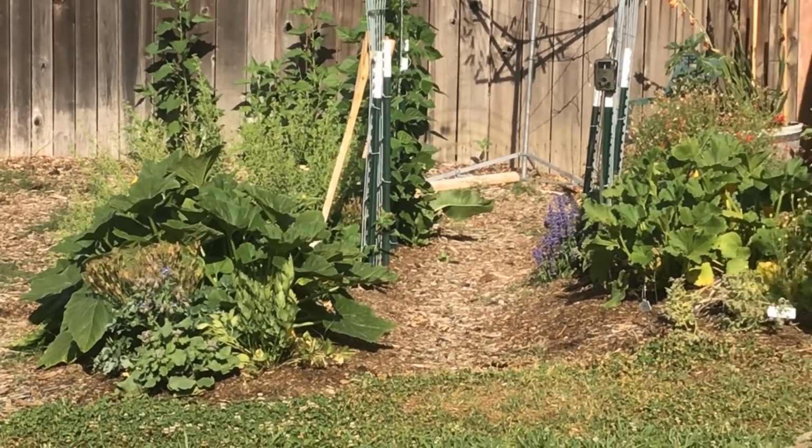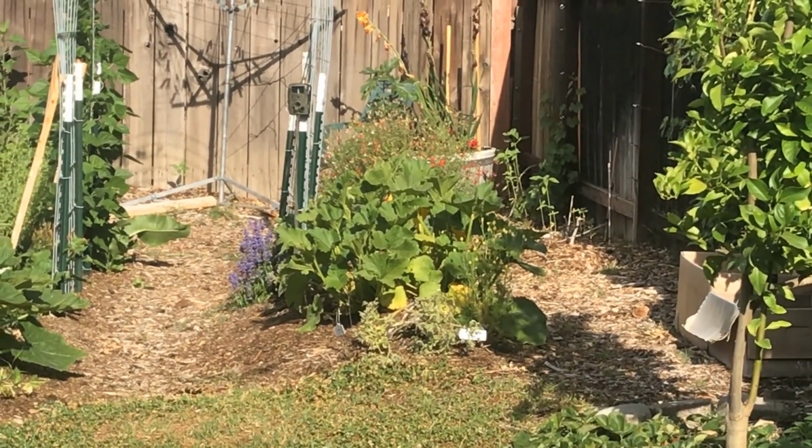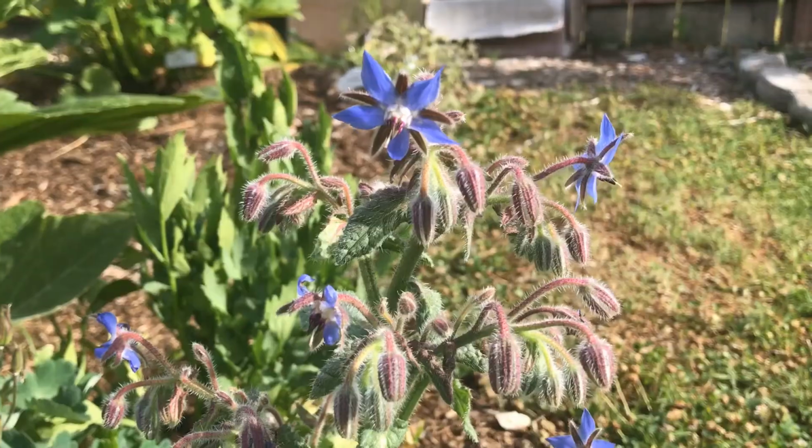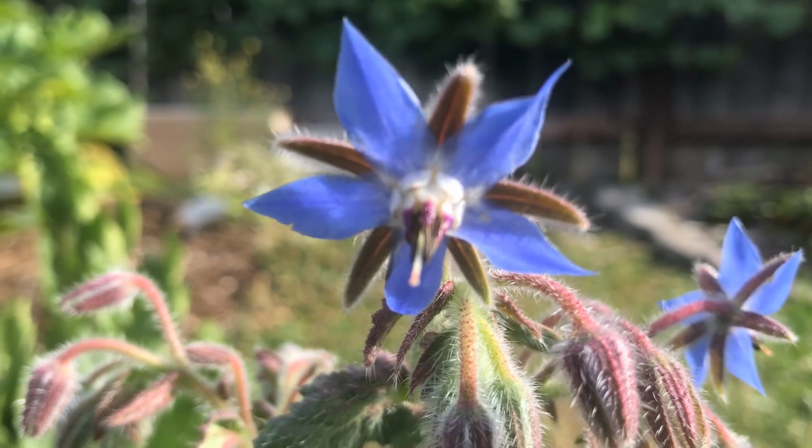Here we have a look at our 1-year-old hugel mounds. They're a bit smaller, but they're already providing a lot of growth. This year I really focused on companion planting.